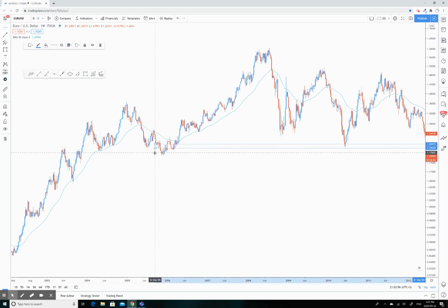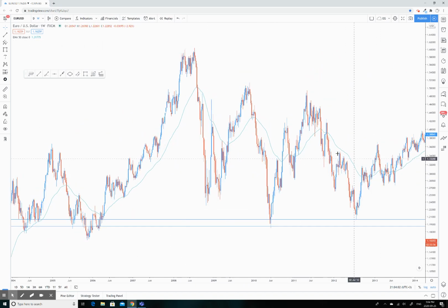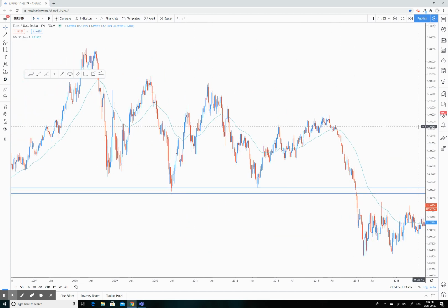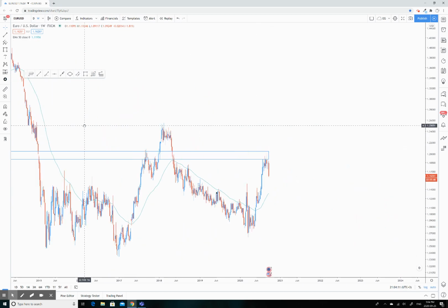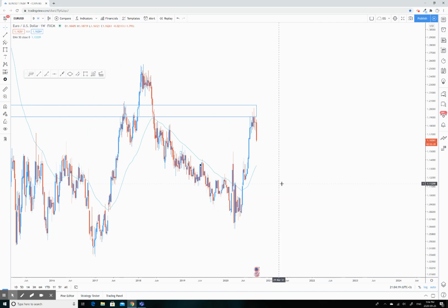Let's just keep extending it here and I'll show you. If we keep it, look how many times price has respected it. And if we extended this, because it should be extended where we're on the weekly, you'd see even more times. So it's a very significant level of structure. I'm not surprised at all that we're getting this push down. In fact, I had told you guys about this multiple times.